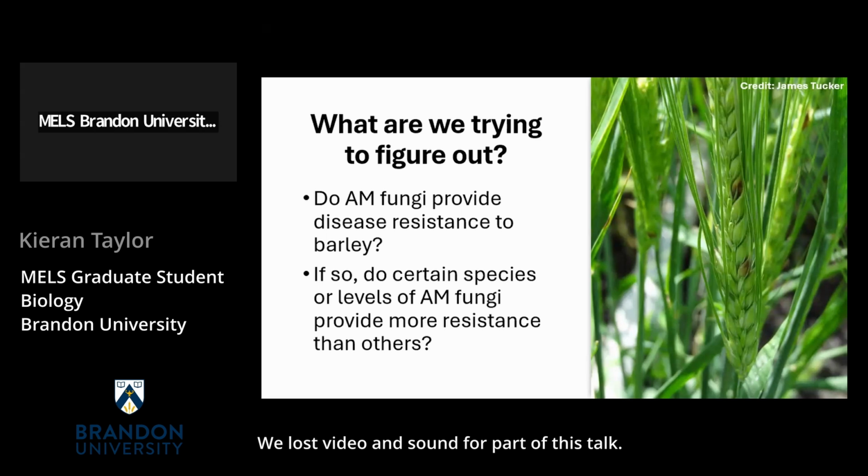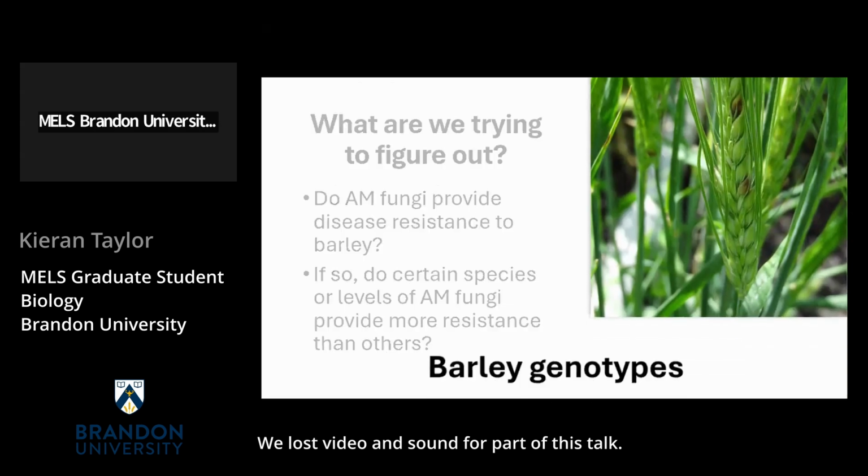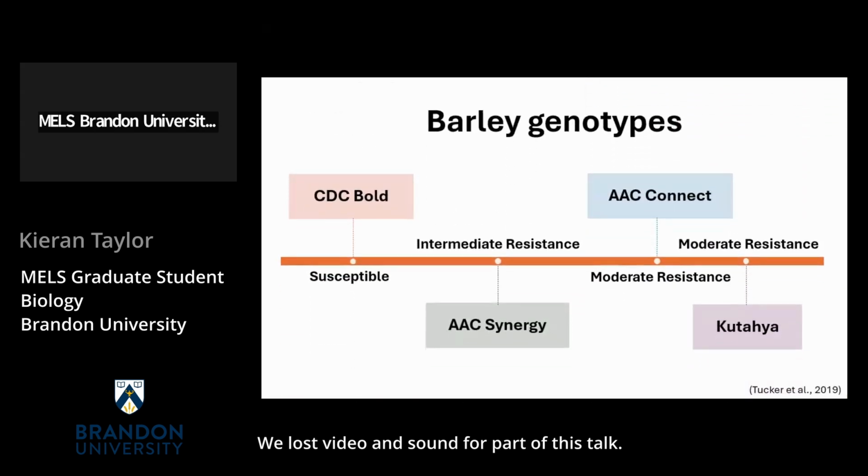These are the questions I wanted to answer with my research, and to do so, I used multiple different genotypes of barley, or different genetic varieties of barley that have known differences in disease resistance. So for my study, I'm looking at 4 different genotypes of barley, these being CDC Bold, AAC Synergy, AAC Connect, and Kutaya. As you can see in this diagram, I've listed them here in order of least to most resistant. When I say resistant, I mean specifically to Fusarium head blight.